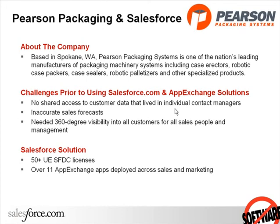Some of the challenges we faced prior to using Salesforce.com and AppExchange solutions, obviously there were many, but especially from a sales organization, there was really no shared access to customer data that was living in individual contact managers. So it was really not relational at all, but all very much islands of information. And, of course, that led to things like inaccurate sales forecasts as well as just misinformation in general, which also made it very difficult for us as business managers back at the plant to make any really good decisions.